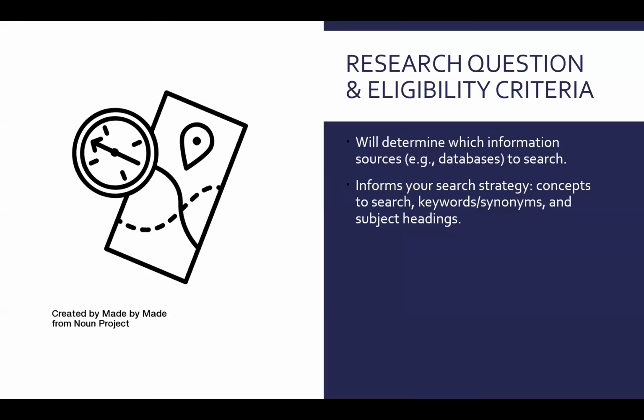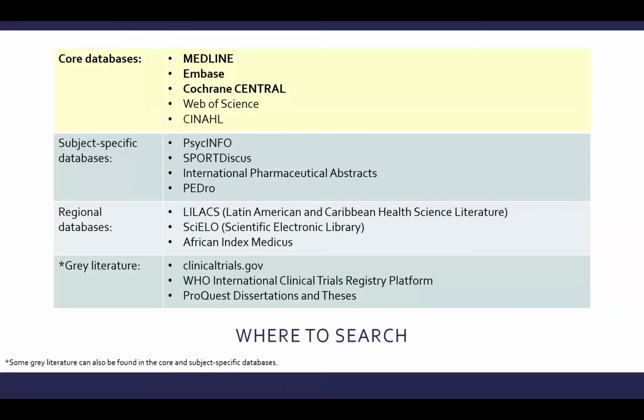So now, the research question and eligibility criteria will determine which information sources, aka databases, to search. And it will inform your search strategy, like concepts to search, keywords and synonyms, and subject headings from each database. Now, where to search from? When you're doing this kind of search, you have a wide variety of databases that you can use.